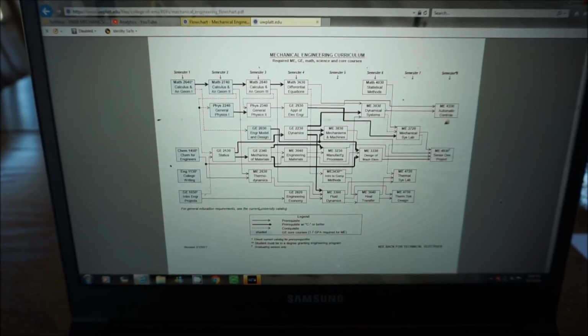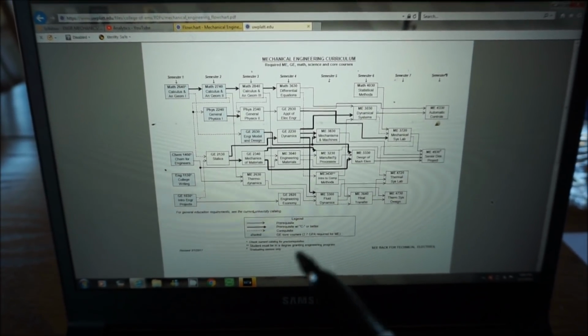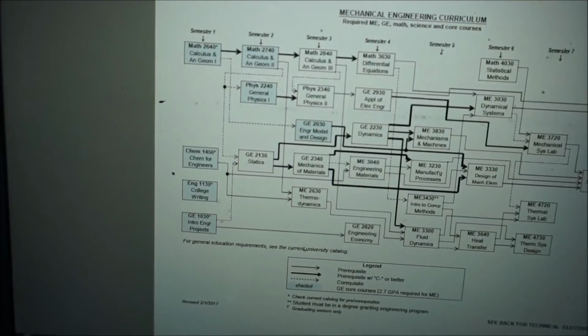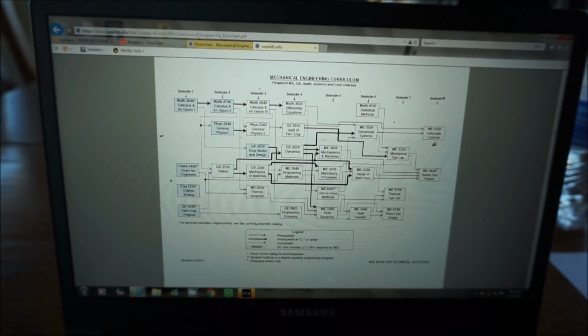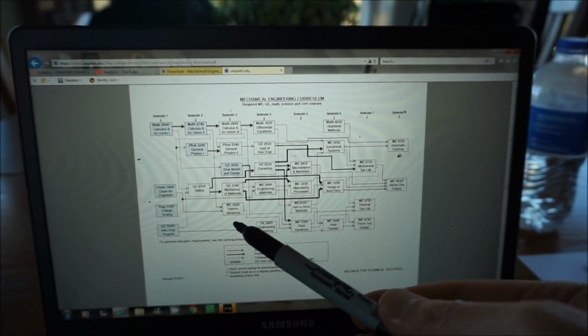Then chem, you only have 2 chem classes, and you're pretty much done for chem forever, which is nice. And then thermodynamics is probably one of the hardest classes on here. As you can see, I don't even think you need a C- to pass, but it affects your overall GPA, and getting internships, you usually need over a 3.0 to even get an internship. So you have to get a pretty good grade no matter what.